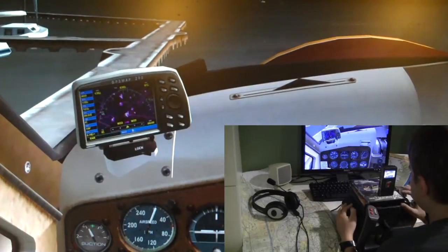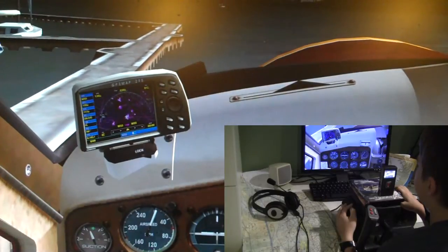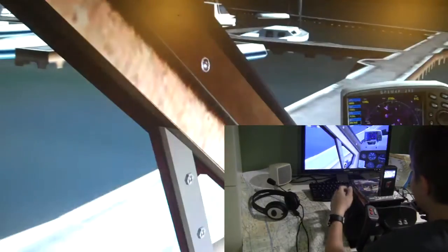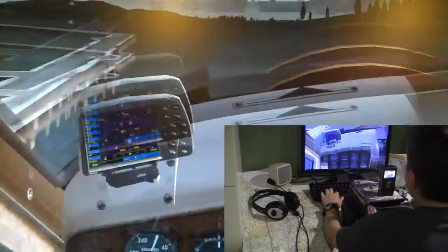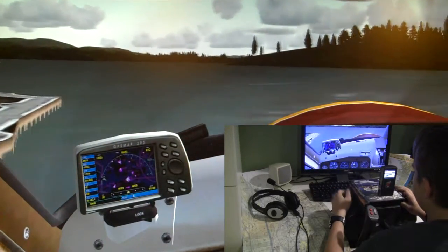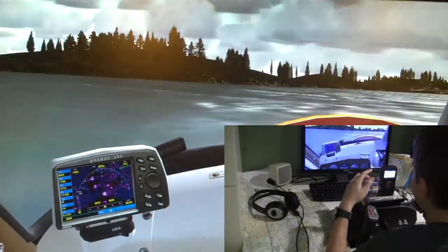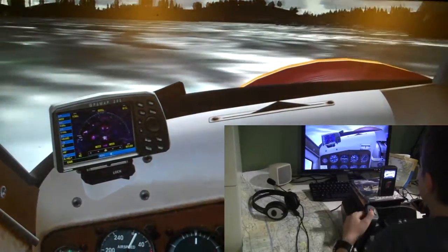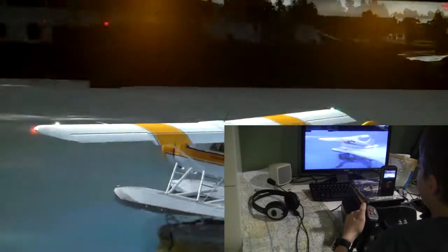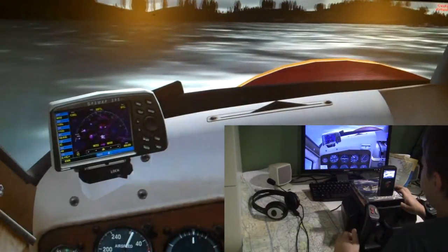Flaps to climb. Runway 3, water. Flaps to take off. Water rudders down. There's a ferry at the dock right there. I don't know if you can see it. That's pretty cool. Just taxi out to runway 3.